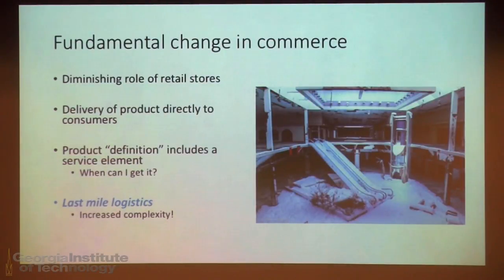Here's the way I look at the fundamental change that's occurred in commerce. You can see this picture here. Pictures like this are fairly common. What is it? It's a shopping mall that has the roof caved in and snow on the escalators. So the idea here is that there's a diminishing role in retail for retail stores. Stores are basically local inventory points where shoppers go in, look at goods, and make a purchase out of a local inventory stock.